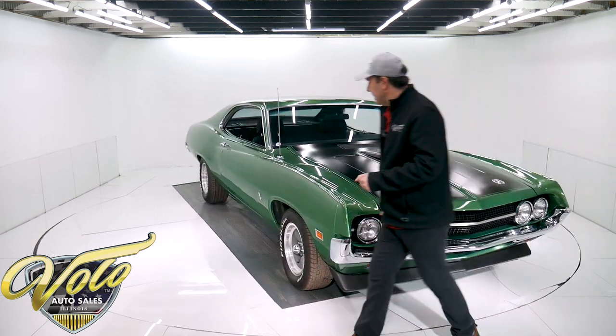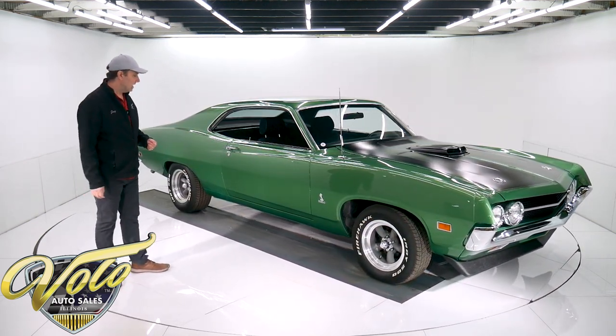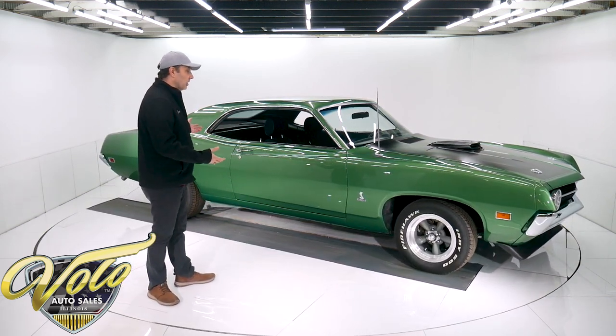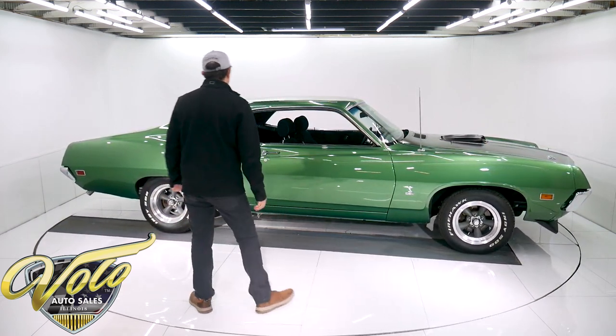I don't know what I'm forgetting under there, but front to back, it's very clean and restored very well from what I could see. The body, I mean, it's a good looking car. The black and the shaker and the wheels and the stance and the color, everything about it is just really cool.